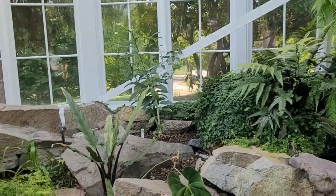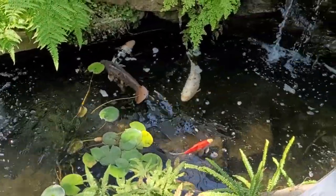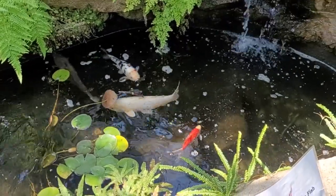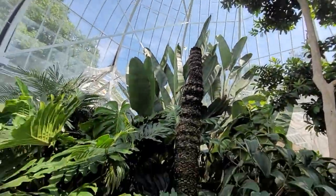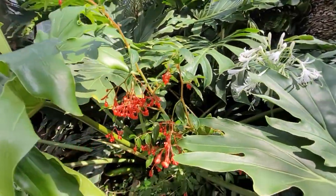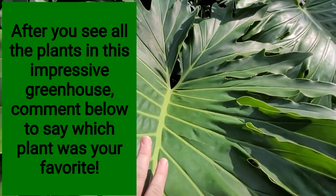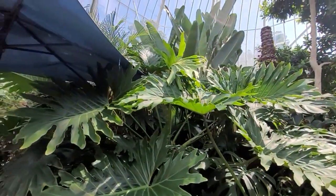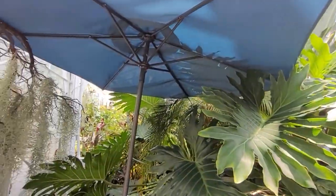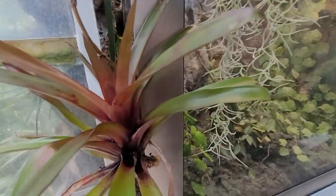Find a spot. Sorry about that. Wow, look at these massive leaves. Beautiful. Dart frogs. Where is it?